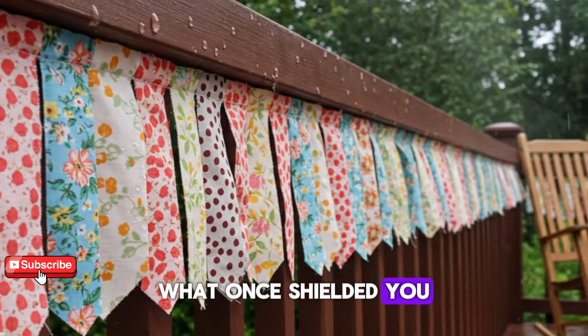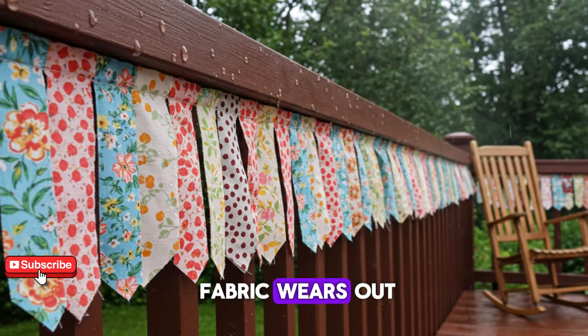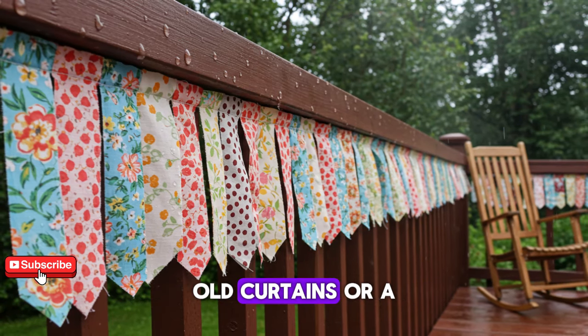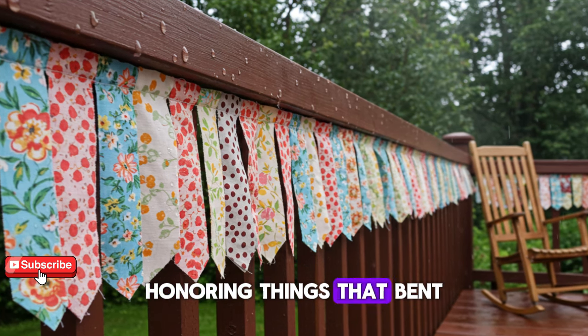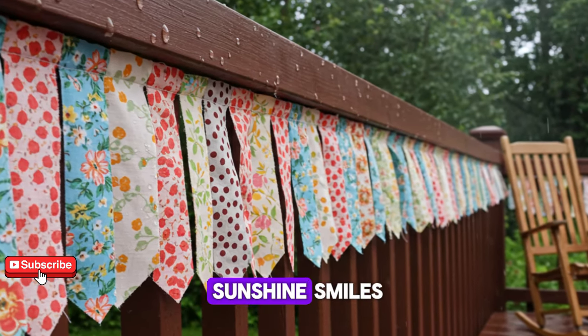What once shielded you from storms now hugs your plants as they grow. When fabric wears out, replace it with new memories, a scarf that holds sentiment, old curtains, or a piece of your favorite sun hat. This isn't just edging, it's storytelling in stitches, honoring things that bent but didn't break. From storm shelter to sunshine smiles.